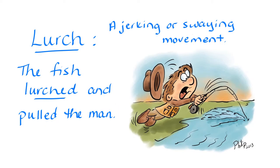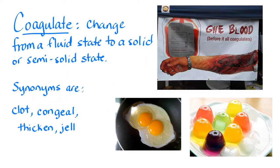Next is lurch. Lurch is a jerking or swaying movement. The fish lurched and pulled this man almost into the river. The same thing happened with the fish and Santiago. The fish surged and Santiago lurched.